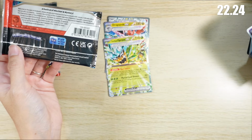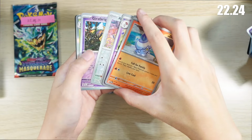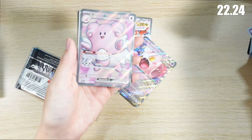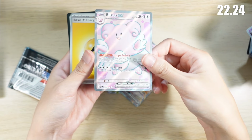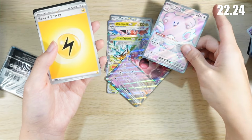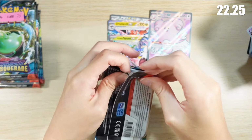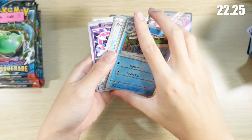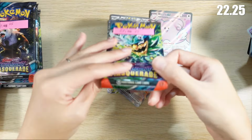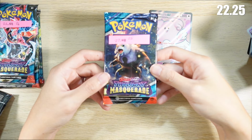0.24. Oops. I literally swiped Screamtail. Sorry, Screamtail. Just whacked him with my pack. Nothing. Last 0.24. Oh, Blissey. Blissey, full art. This is very pink. That's cute. Actually, I had no clue Blissey was a full art in this set. Yep, goes to show how well caught up I am. Next deck, 0.25. Skip, skip, skip. Nothing. Nothing. 0.25. Also, I apologize if my voice sounds all croaky today. It's because it's the morning. 0.25.